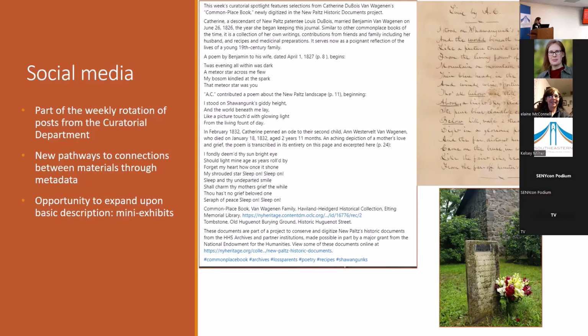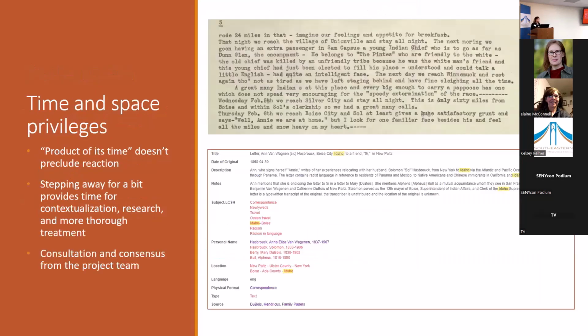This example is from a commonplace book from the 1830s, and it's a young family, the Van Wagenen family. One of their children died very young. This was not uncommon, unfortunately, and she wrote beautiful poetry about her deceased daughter, and that's actually the daughter's gravestone in the Huguenot Street burying ground. So it's been a really intense personal connection to some of these people through these documents.